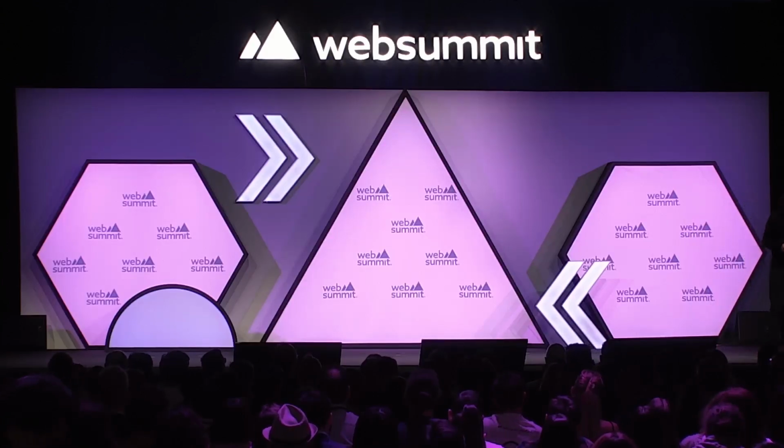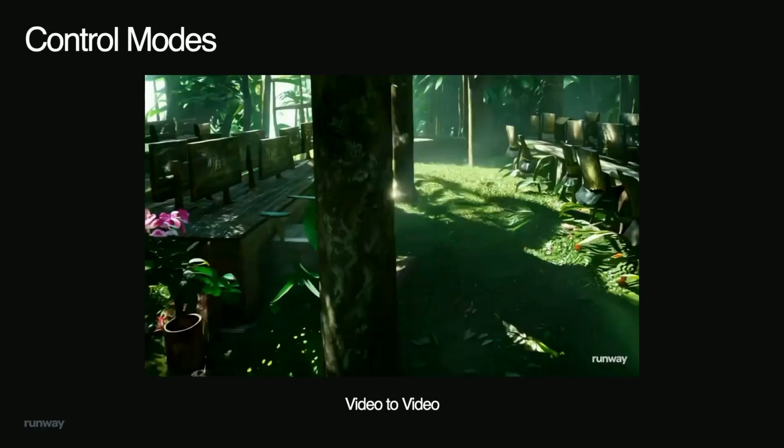And this is another control mode. It's called video to video, and unlike the previous tool, in this case you're providing a video as input, and you take the structure of the video, but you can completely change the style and aesthetics. So this is an input video that was shot in our office, and you can completely transform it and transport it into a different style, a different location.